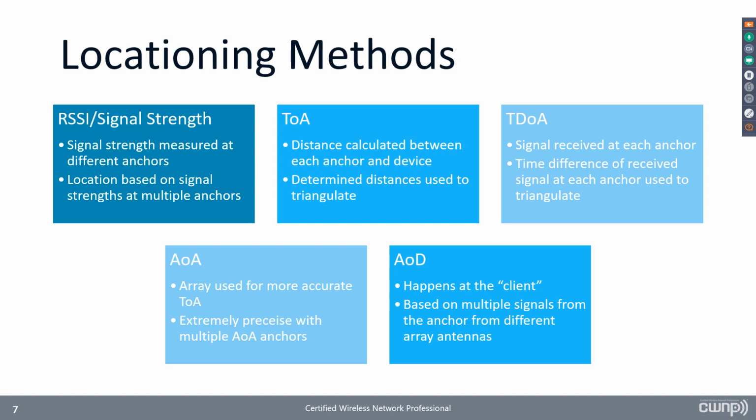What we do is we have multiple devices. Let's simplify this by talking about Wi-Fi access points. You have multiple wireless access points that see the signal from a client. We'll call these access points anchors. Each one of them measures the signal strength. Based on the signal strength they're each seeing, the central intelligence of this system can triangulate the location because of those different signals seen by different access points. Okay, so it's purely based on signal strength.